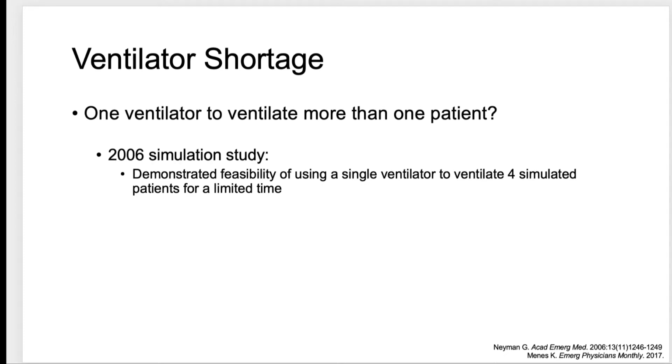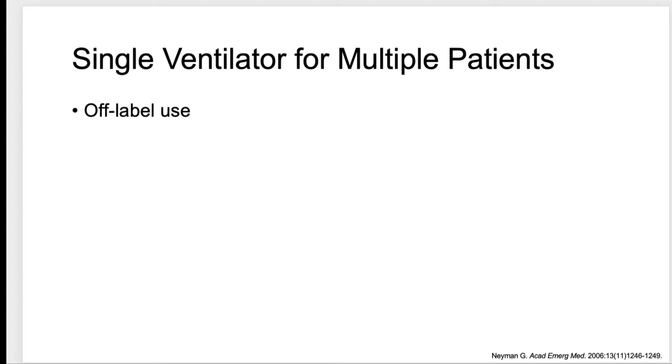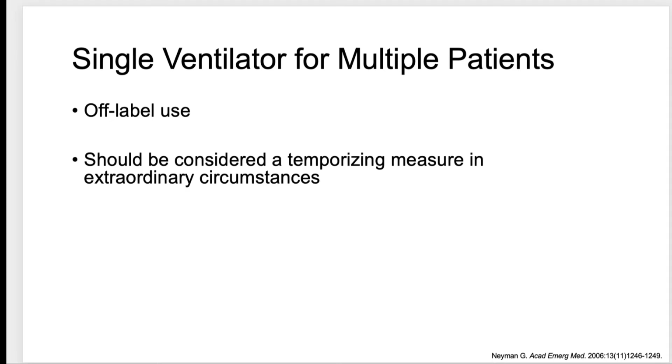A 2006 study published in Academic Emergency Medicine demonstrated a simulation of a single ventilator modified to ventilate 4 simulated lungs for 12 hours. Following the 2017 Las Vegas mass shooting, this was successfully performed in the emergency department at Sunrise Hospital in Las Vegas using 1 ventilator for 2 patients. The use of 1 ventilator to ventilate more than 1 patient is clearly off-label use and should be considered a temporary measure for extraordinary circumstances.